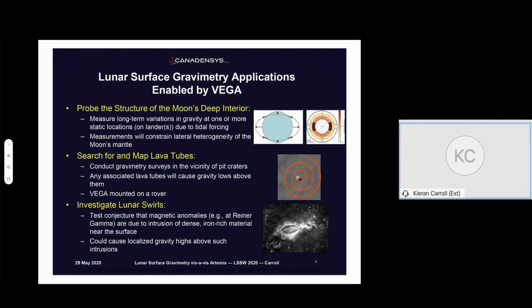There are many interesting science investigations that can be carried out using this instrument on the moon, and with a team of about 20 international lunar geoscientists, we've taken a look at several of those, including the ones shown on this slide. For example, a Vega instrument on one or more static landers can measure the change in the moon's shape due to Earth tidal forcing, helping to determine the moon's deep mantle structure. If I had more time, I could go into considerable depth on that, but just moving on. Vega instruments carried on rovers can also survey around interesting features such as pit craters and lunar swirls, looking for signs of such things as lava tubes and high iron content ore bodies associated with those features.